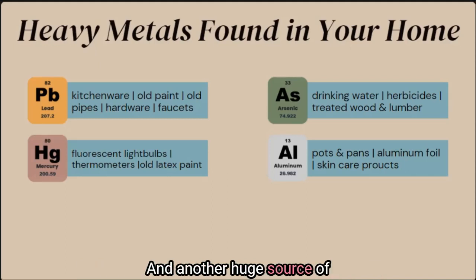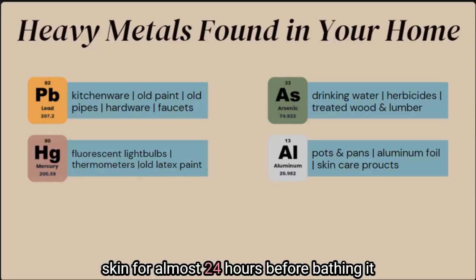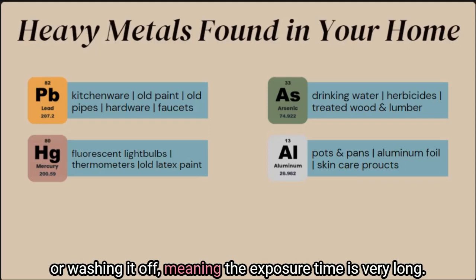And another huge source of aluminum is in our skincare products, so particularly deodorant. This is one of the worst in my opinion because oftentimes deodorant is on your skin for almost 24 hours before bathing or washing it off, meaning the exposure time is very long.